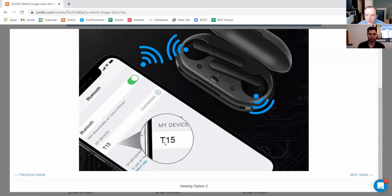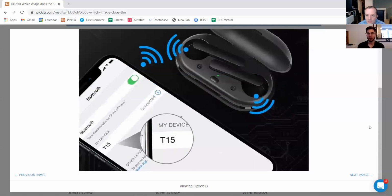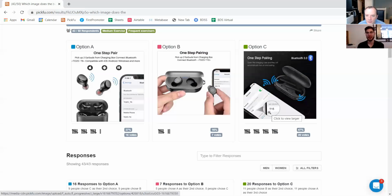It's showing you not only the Bluetooth menu, but it's showing you, okay, you're looking for the device called T15. So it's looking for this to show up, turn your Bluetooth on. Okay, cool. So a very simple image, easy to digest. Yesterday, we were talking about the 5-second test. I think this would definitely pass the 5-second test.